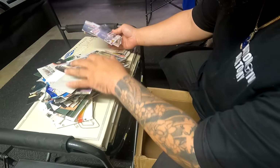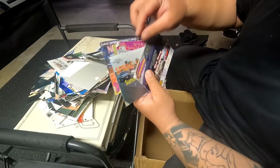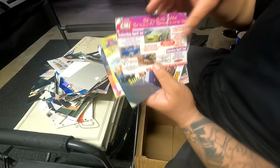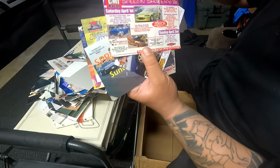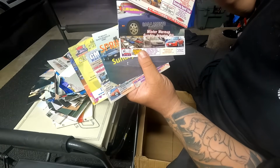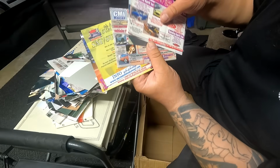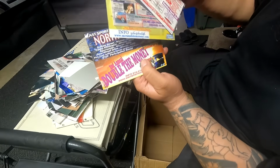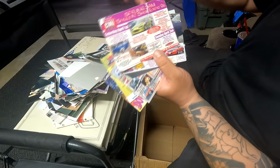If you guys have ever been to Sacramento Raceway way back in the day, there was an event called CMI, California Modified Imports, way before social media, way before cell phones. We used to always get flyers sent to our house to let us know the events going on throughout the year, and I used to get this a lot. I used to always wait for the mailman to come through to get this flyer that was sent to my brother, because my brother was racing out there way back in the day.